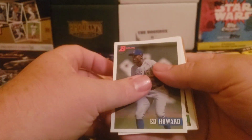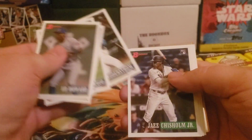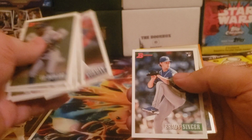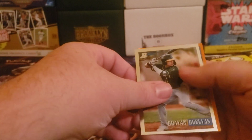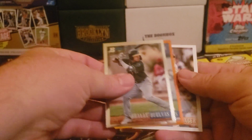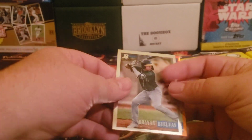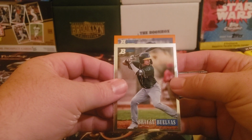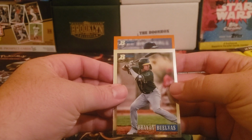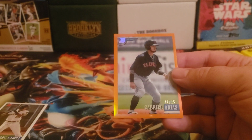Next pack. Ed Howard on front. Ooh, we got an orange. It looks like finally something low numbered. Hopefully it'll be somebody good. All right, this is on the back, Cody Bellinger. Then we got Brian Welvis, and for Cleveland, oh, that isn't too bad. Gabriel Arias.